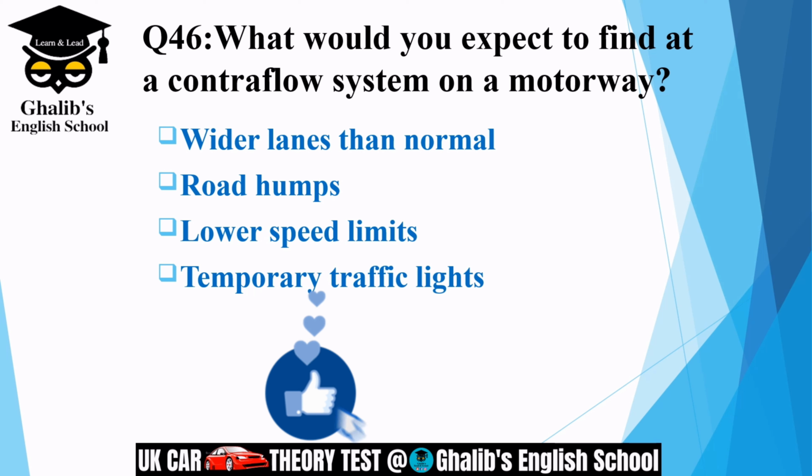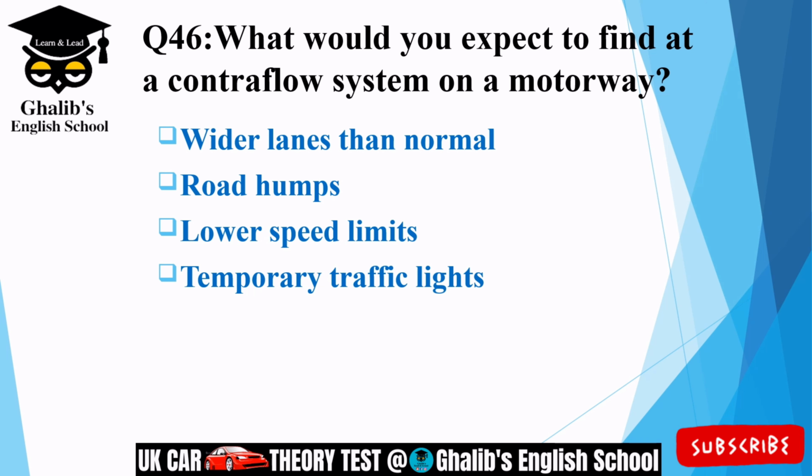What would you expect to find at a contraflow system on a motorway? Wider lanes than normal, road humps, lower speed limits, temporary traffic lights. So on a contraflow, we usually have lower speed limits.